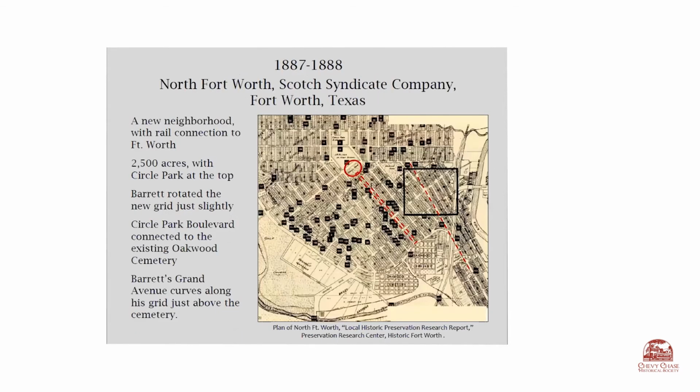In 1887, Barrett began traveling quite a lot. He traveled to North Fort Worth, Texas, and he laid out a plan for a new neighborhood adjacent to Fort Worth. The 2,500-acre site included a park, a boulevard, a grand avenue that curves around an existing cemetery on the bluff overlooking the Trinity River. To connect the grid, Barrett rotated the North Fort Worth grid just slightly, but in a way that worked out very well.